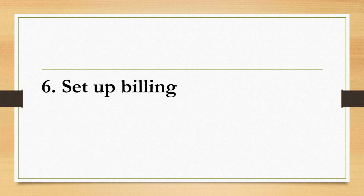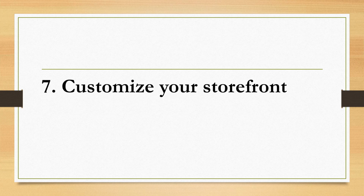So after setting up your billing, we move on to step 7, and that is customizing your storefront. This is the final step in opening an Etsy shop, and that is to customize your new storefront, the information potential customers will see when visiting your store profile. Now, to customize your storefront, firstly, upload a profile and banner photo. Put yourself, your products, or your business logo at the front and center of your Etsy store.